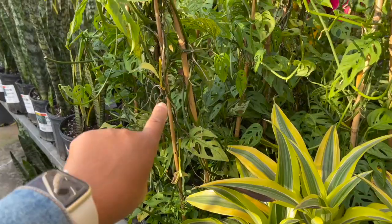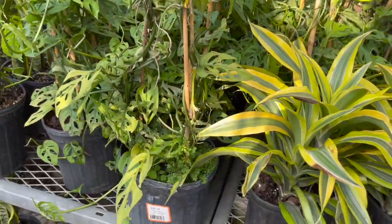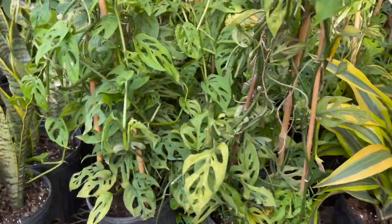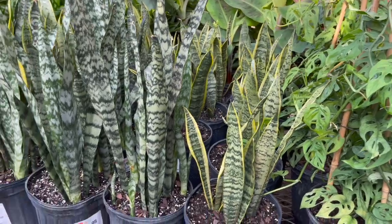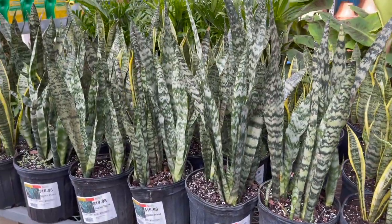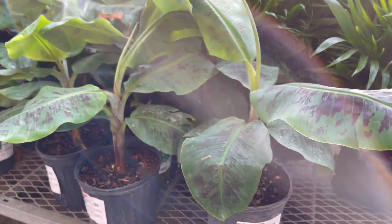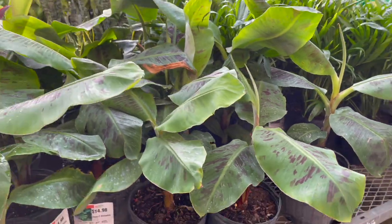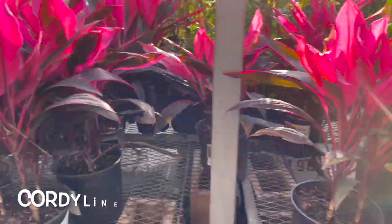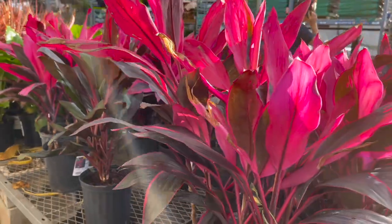They also have some Monstera Adansonii's on stakes for $24.98. They have a bunch of those. And then some snake plants for $19.98. Some Musa dwarf banana trees, $14.98, nice and healthy. And these beautiful vibrant cordylines for $16.98.